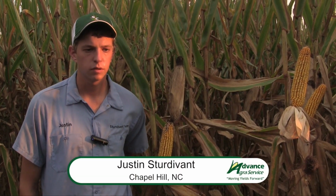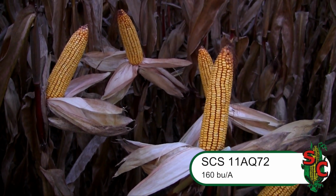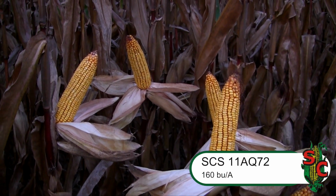The 1172 has got pretty good drought tolerance. I know last year I planted it and it was real dry, and it filled out good, had a pretty good size ear on it, grain quality pretty good. Just real pleased with 1172. The 1172 and 1174 are going to do real well in this area.